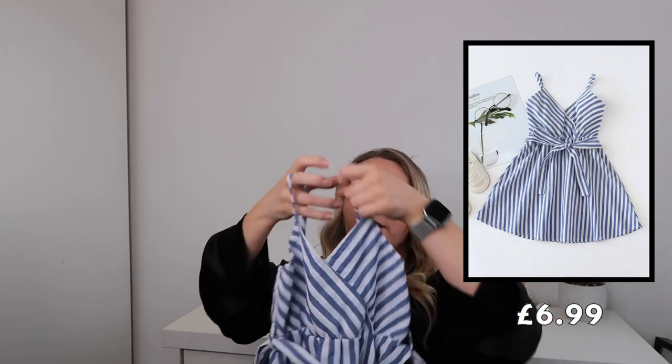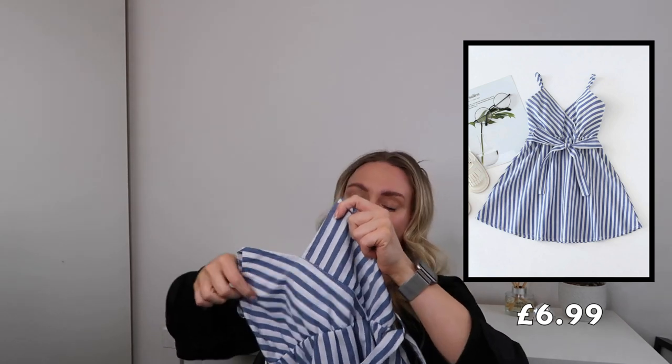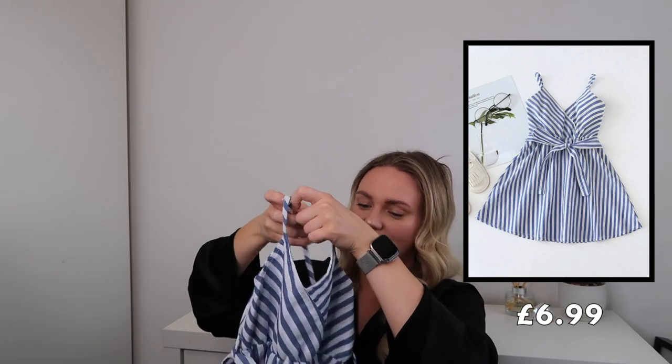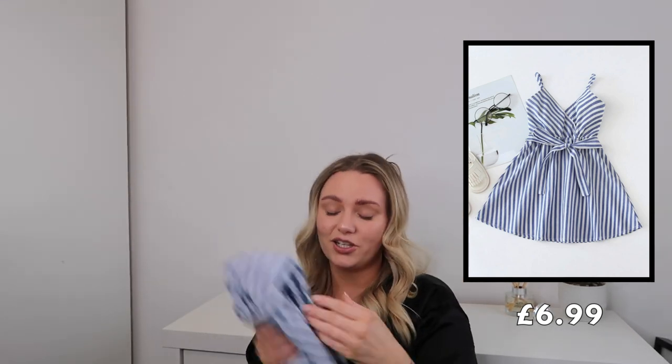Next up is this gorgeous little blue and white striped dress. So this is more of a thicker linen material. Again, it's got a tie waist and it's got a bit of a triangle detail here on the top. She looks so sweet in this. I cannot wait to see her in this when she's got a little bit of colour to her and she's got her hair all done and she's got this on. Like I've already said, the girl loves a dress. The girl loves a dress.